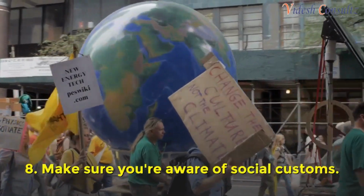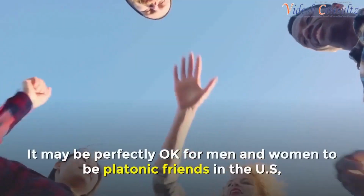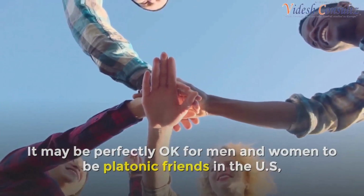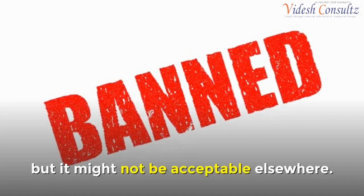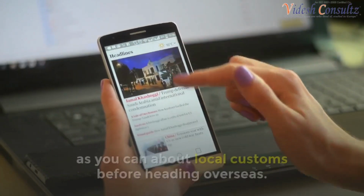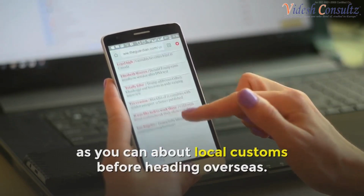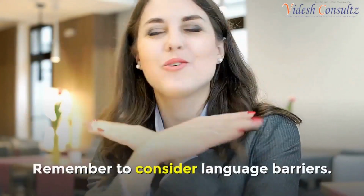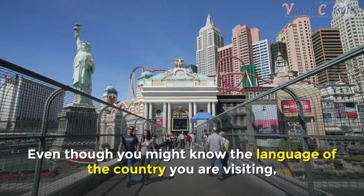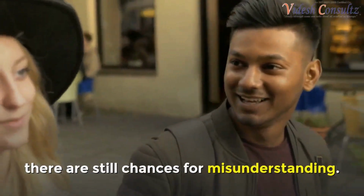8. Make sure you're aware of social customs. It may be perfectly okay for men and women to be platonic friends in the US, but it might not be acceptable elsewhere. To avoid awkward situations, find out as much as you can about local customs before heading overseas. Remember to consider language barriers. Even though you might know the language of the country you are visiting, there are still chances for misunderstanding.